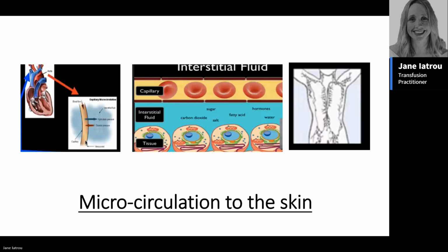If we give too much, the Hartmann's will go back into the circulation through the lymph nodes and back round the circulation. So Hartmann's is really good at this. And if you can imagine, this is your capillary there, what you see.